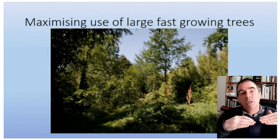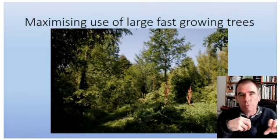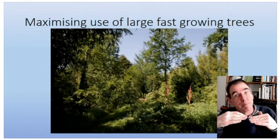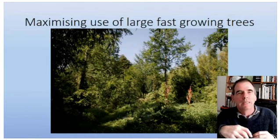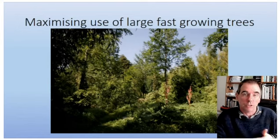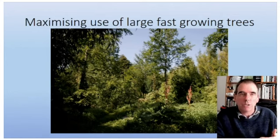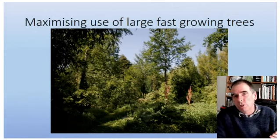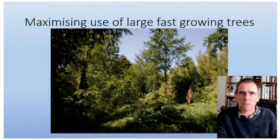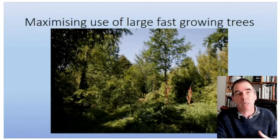So you've got this interesting contradiction, really. You want maximum use of large fast-growing trees, but you don't want too many. So you've got to obviously come to a balance there and compromise somewhere in the middle. But you should definitely include large fast-growing trees, I mean trees that might grow 15 meters or 20 meters high relatively quickly. I often use alders, for example, particularly Italian alder, which does very well in our climate and stays narrow and conical, so it doesn't shade too much other stuff below it.